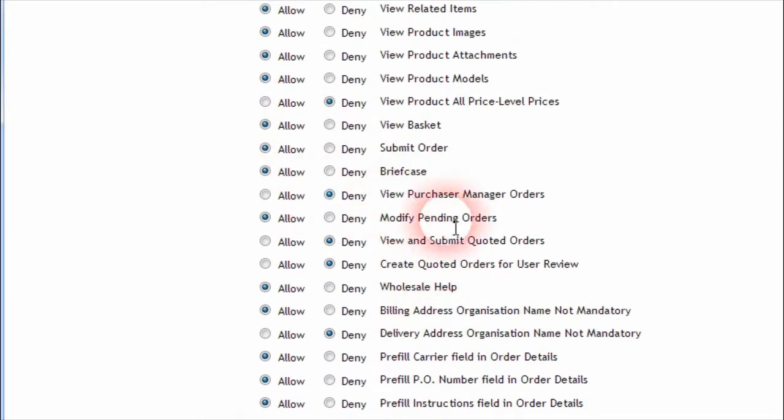So based on the users assigned to this facility role, if this option is set to deny, then the user is forced to enter the organization name or company name when they go through the order checkout process or create delivery addresses.